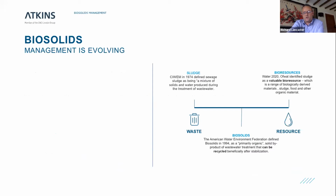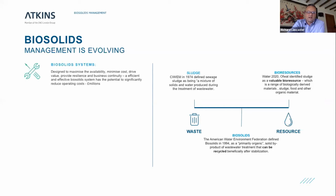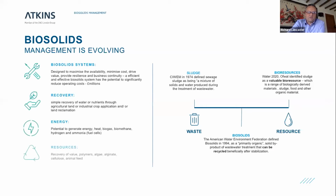And now we've transformed that from biosolids right away through to bioresources, where people recognize that this is a fantastic opportunity. People give us this for free, this product that we can get resources from. Isn't that kind of them? And what a wonderful opportunity that gives us. So I was just going to cover a few points here.